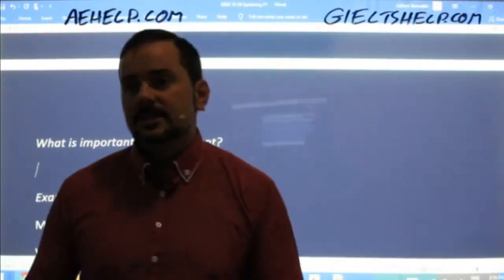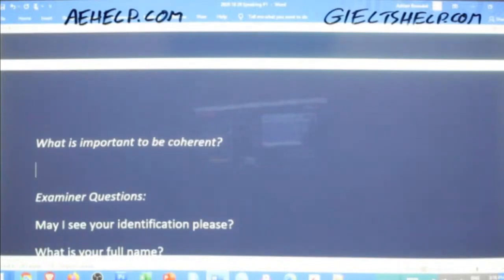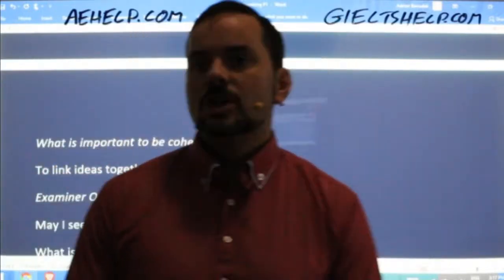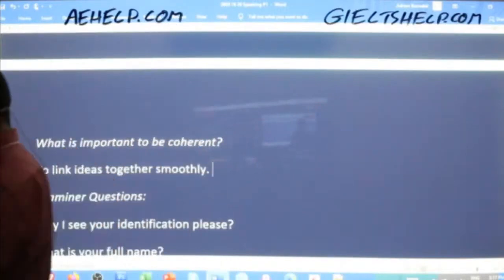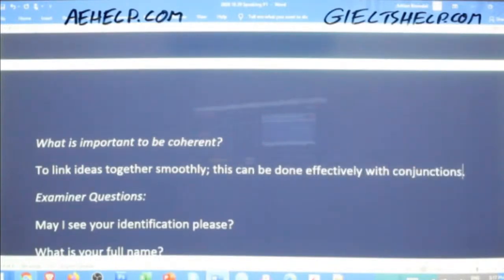Okay, Awazbek says to link words and ideas. It's more important, Awazbek, to link ideas rather than words, okay? To link ideas together smoothly. Yeah, I agree. Linking ideas creates more coherent language. We do that with conjunctions, right? This can be done effectively with conjunctions, linking words, correlative, subordinating conjunctions, okay.